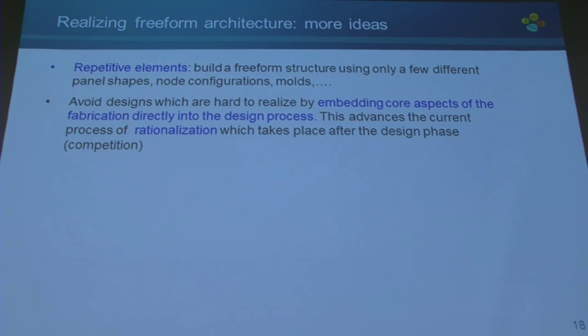So it actually was interesting for me when I entered this field, which was actually by pure accident. An architect came to my office and dropped me a paper which he had seen recently and asked me whether I could solve this problem in more generality. And this brought me into this field.